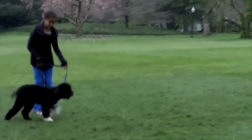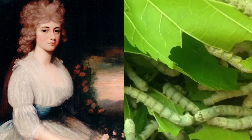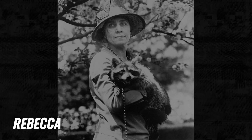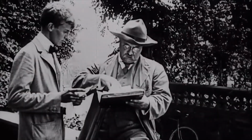But more than dogs have lived in the White House. The wife of John Quincy Adams, the 6th president, had silkworms. Herbert Hoover, the 31st president, had an opossum, and Calvin Coolidge, the 30th president, had a raccoon named Rebecca that walked on a leash. Theodore Roosevelt, the 26th president, was famous for his many pets.